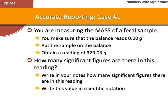We see that when a reading is taken from an instrument we know to be accurate to a certain degree, all of the numbers given are significant to the accuracy of that instrument. The balance in this scenario was accurate to 1/100th of a gram, or two decimal places. So all of the numbers up to the second decimal place are significant. That would indicate that we have five significant figures in this number.